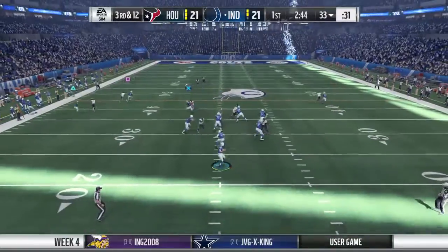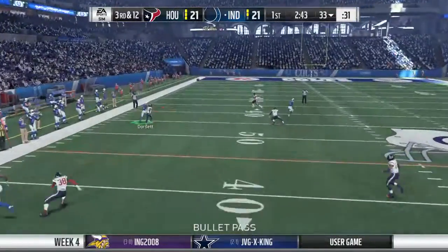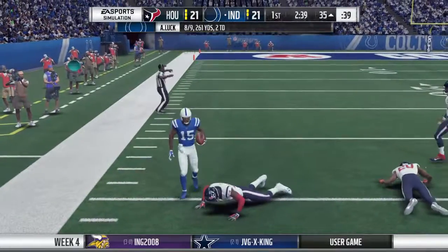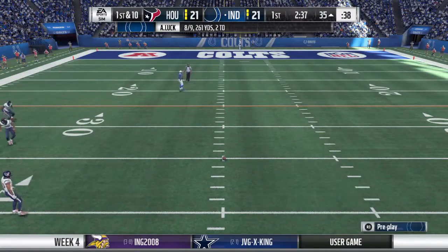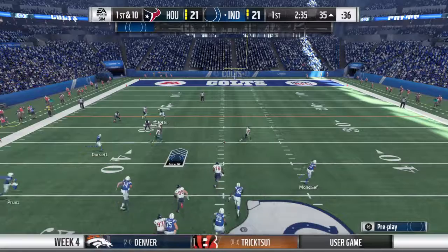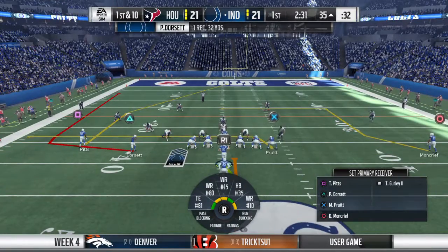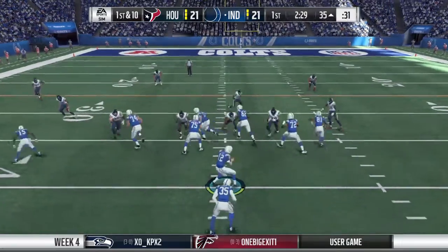Throwing on 3rd down, Locke. And able to find Dorsett. And he's going to get this down to the 35-yard line. And a big 32-yard play on 3rd.